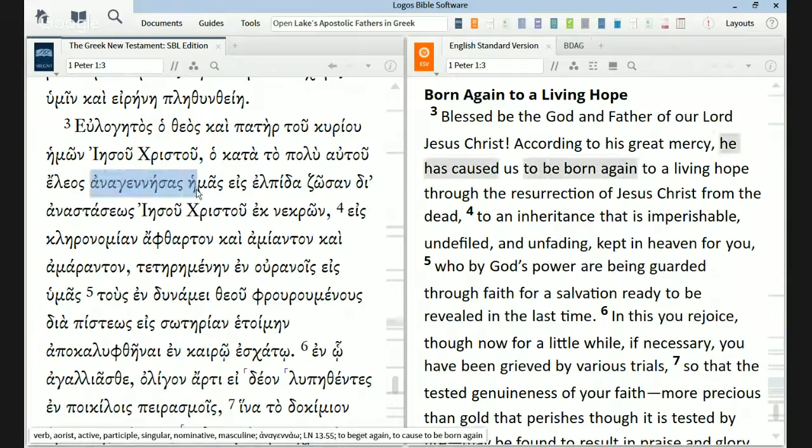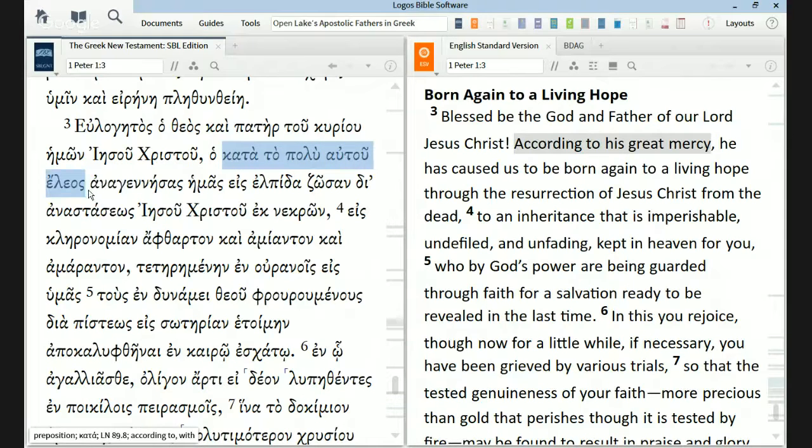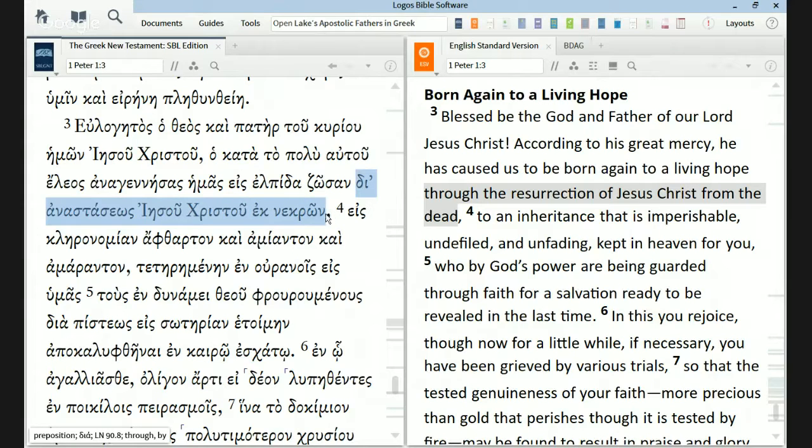So again, we're now elaborating by means of a series of prepositional phrases on our being born again. And it makes for great preaching, by the way. So God has caused us to be born again, and one could make your main points a series of prepositional phrases elaborating on our being born again. According to, and kata often gives you the basis of something. So the basis of our regeneration is the mercy of God. The result is living hope, and the means is through the resurrection of Jesus Christ. There's a simple three-point sermon.